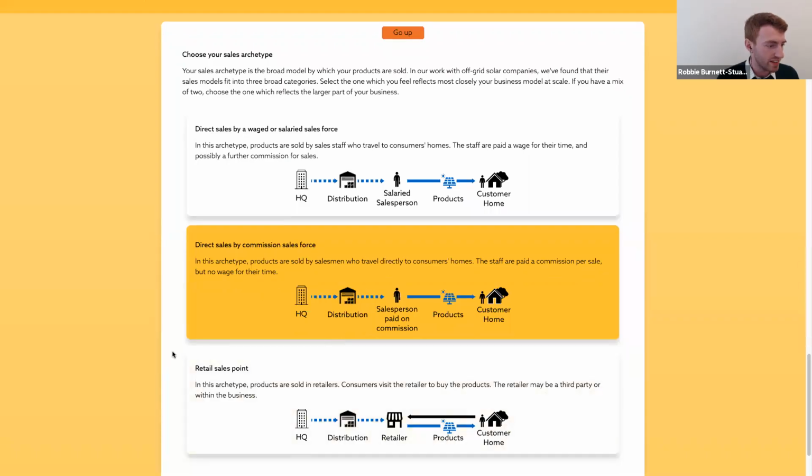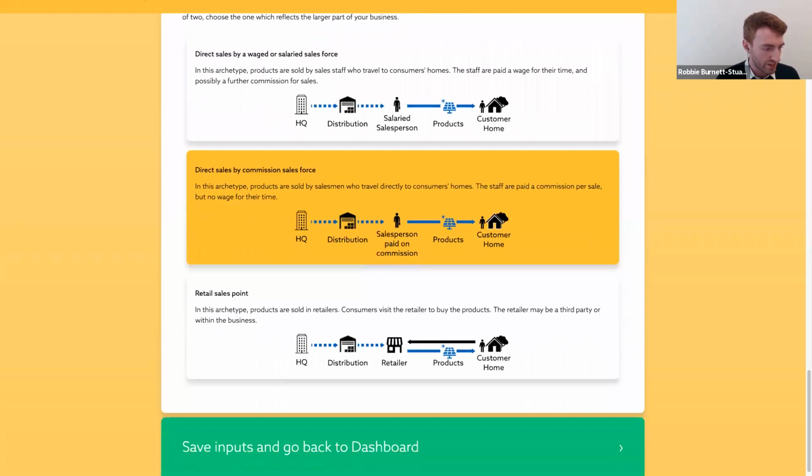P2P Capsule is designed to be used by all kinds of off-grid solar businesses. As such, we've made it as flexible as possible. To help tailor the questions more closely towards your business, we've created 3 operational model archetypes that reflect the different sales models commonly used by off-grid solar businesses. You should choose the archetype which reflects the largest part of your business. I've selected the commission archetype, so it's shown up in yellow. Once I finish the section, I can click the button at the bottom to go back to the dashboard.